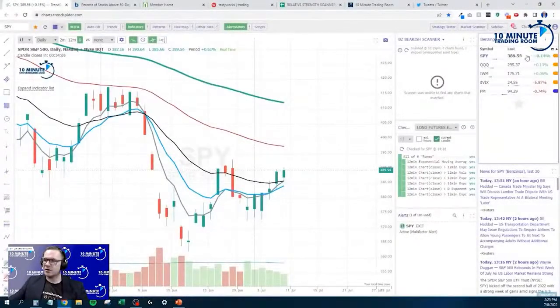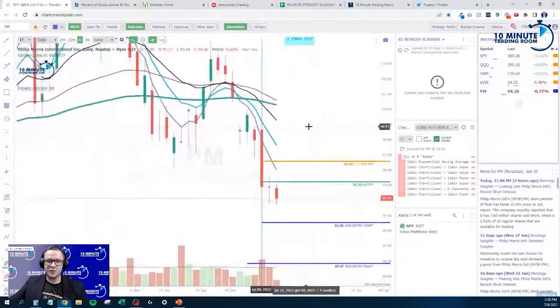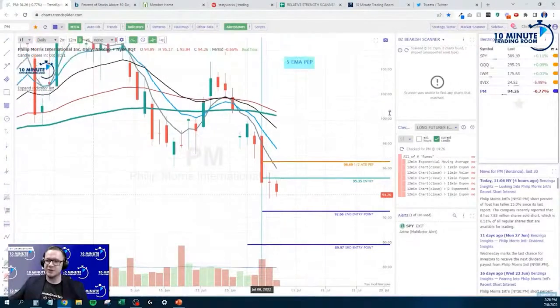You can see over here on the far right-hand side, this is a great example of relative weakness, right? The SPY being up on the day, where Philip Morris is being down a good amount on the day. That's what you want to see. That shows exceptional relative weakness when the market's going up and the stock is going down. So let's go through our exit signals here real quick.